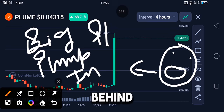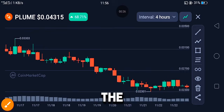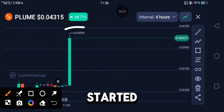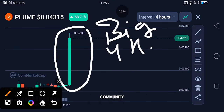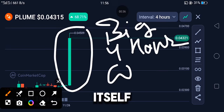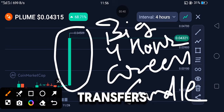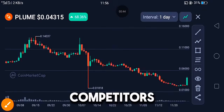The biggest reason behind this huge jump is the renewed attention on Plume's expanding ecosystem. Over the last few days, a wave of new developers and early-stage Web3 projects have started experimenting with Plume's multi-chain architecture, and that has boosted sentiment across the community. Plume has been positioning itself as a next-gen chain optimized for real-world scalability and high-speed asset transfers, and traders are finally noticing how undervalued it has been compared to its competitors.